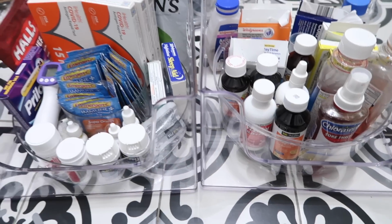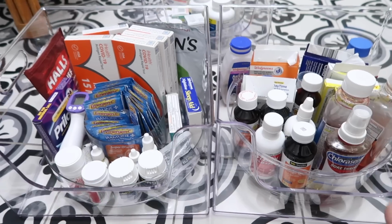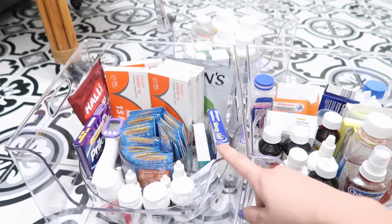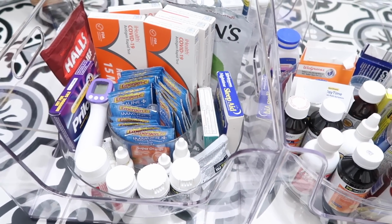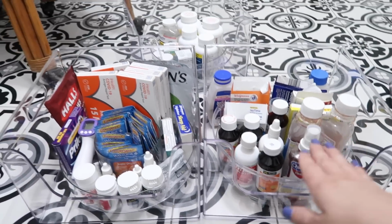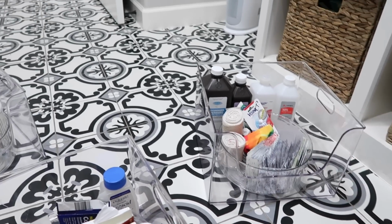I sorted through both of these and I think they're pretty much the same thing, like for the most part. So I'm just gonna keep them like this because they all won't fit in one, and I'll just keep them in the same cabinet. So one will be down low and one will be up high. So if we're looking for any of like the cold medicine or anything like that, COVID testing, cough drops, whatever it is, it's all on one shelf. And then just like the headache, pain, and first aid will be in the other cabinet, stacked up and down.